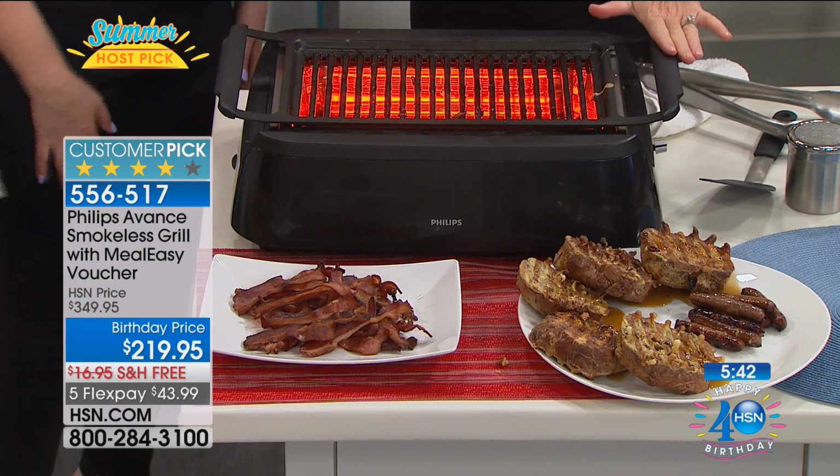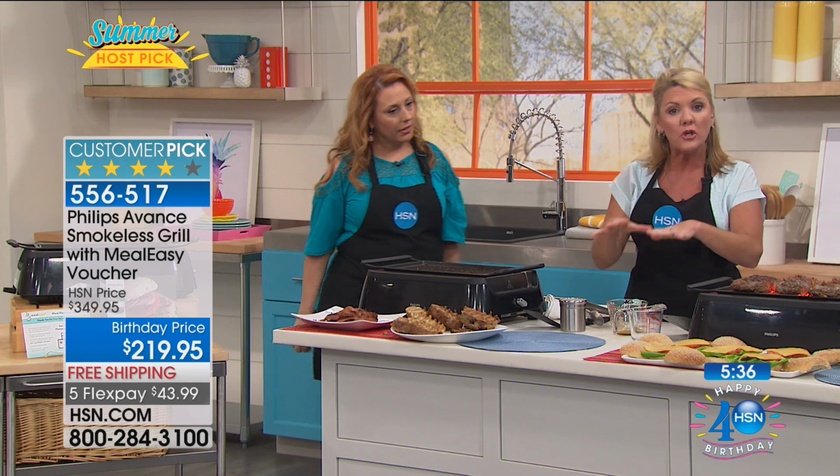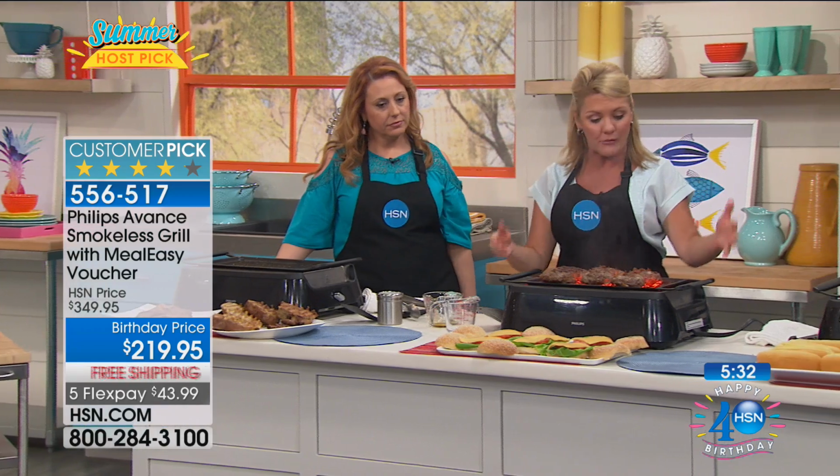Right. The smokeless grill. But here's the thing. The concept of grilling inside is not necessarily new. I bought a cast iron grill pan for my stovetop years ago. I was living in a condo. I didn't have the ability to have an outdoor grill. But guess what? That thing smoked to the extent that my smoke alarms would go off and my kids would cry when I tried to do steaks on my cast iron grill.